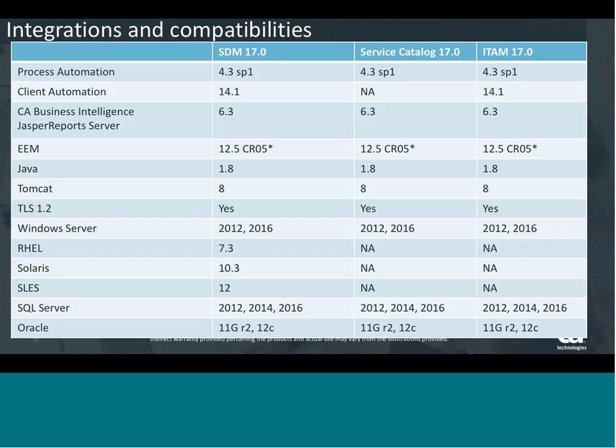We are also in the process of certifying the next release of EEM, which is expected in the same time frame as the CA Service Management 17.0 release. So we'll come back and provide an update through the documentation wiki if it is going to be EEM 12.6 as well, because that's also expected in the same time frame.